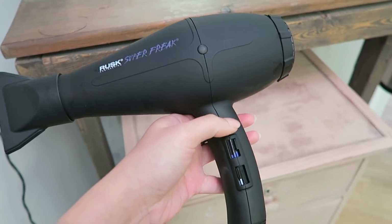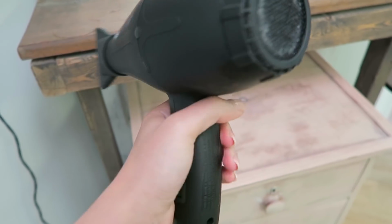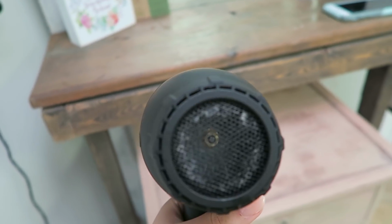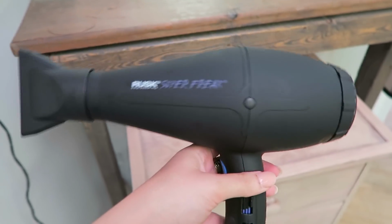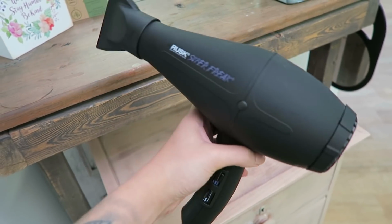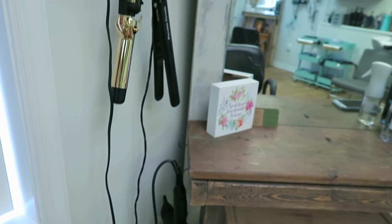So sometimes with other blow dryers, when I would be blow drying hair, my fingers would accidentally hit buttons and I would start changing the settings, but with this one that never happens, which I really like. Oh, I need to clean out the filter. So I really like this blow dryer, and the weight of it is pretty good. It's not too heavy. It has a pretty long cord, which is also really good, very powerful, and I really like it a lot. So I just hook that on the side of the station over there.